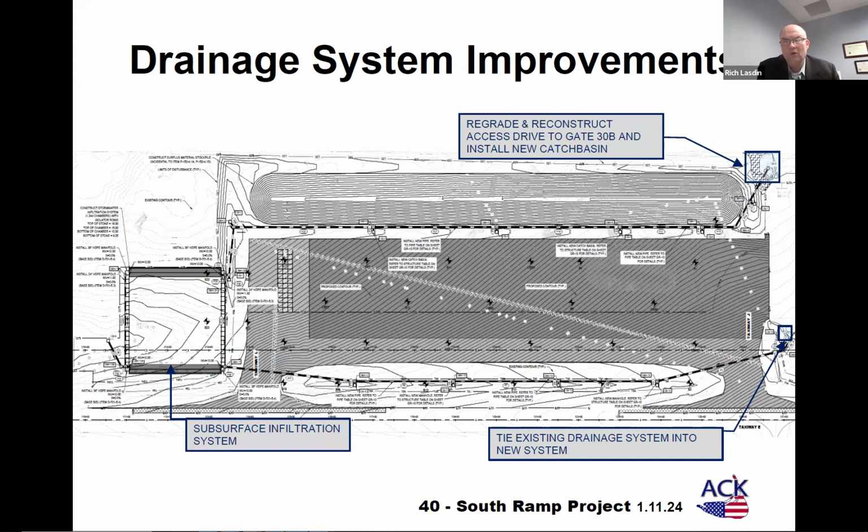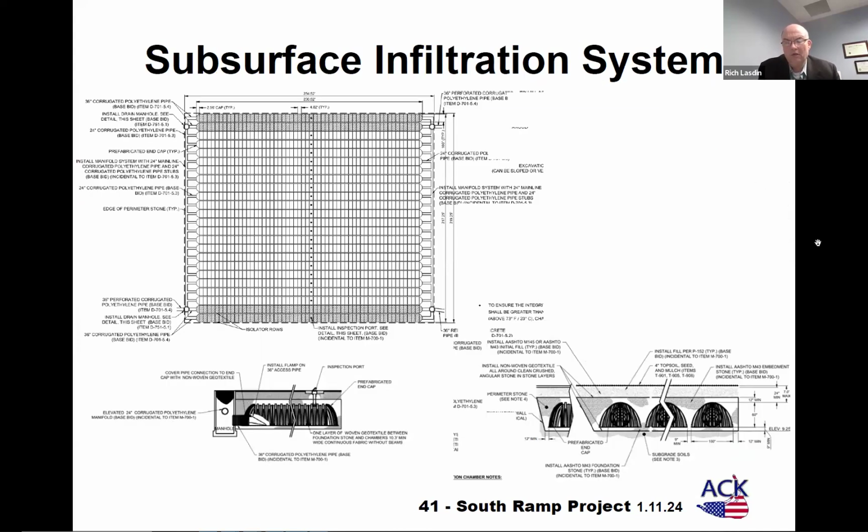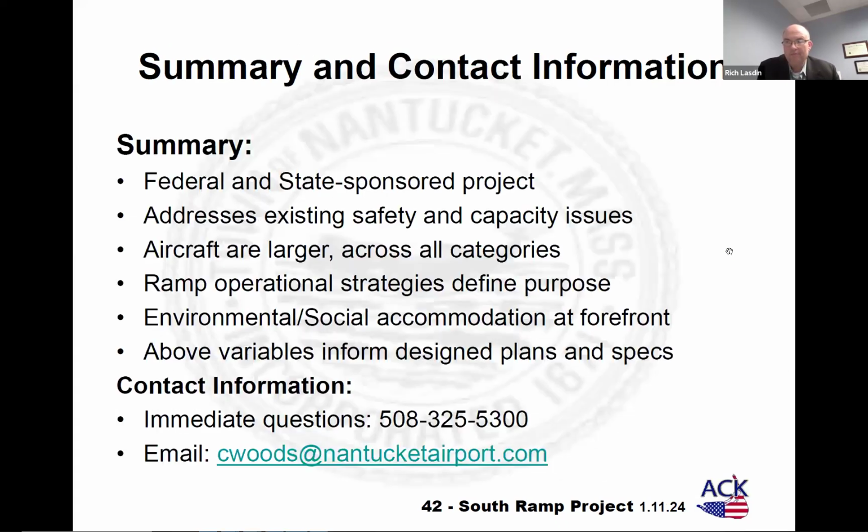infiltration system, which is, next picture, please, which is a series of underground chambers. The picture on the right shows the size and number of chambers, and it will ultimately be buried under grass. It will not be seen from the surface, and it's designed for all of this drainage to infiltrate into the ground. And I think that is all I have.